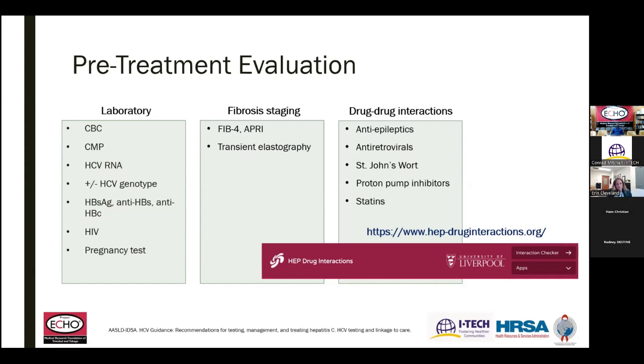Like for hepatitis B, we should perform non-invasive fibrosis staging using a serologic or imaging-based test prior to treatment to identify individuals with cirrhosis who might need ongoing liver cancer screening. And then it's important to check for drug-drug interactions, as our hepatitis C therapies do have some key interactions, including with the medications listed here. I'll call out the University of Liverpool Hep Drug Interactions website, which is a super helpful tool that allows you to enter Hep C meds and then basically enter a patient's medication list, and it will highlight all of the key drug-drug interactions.